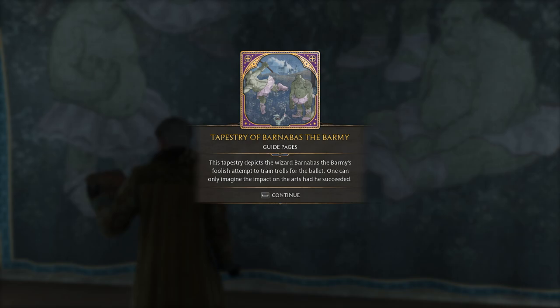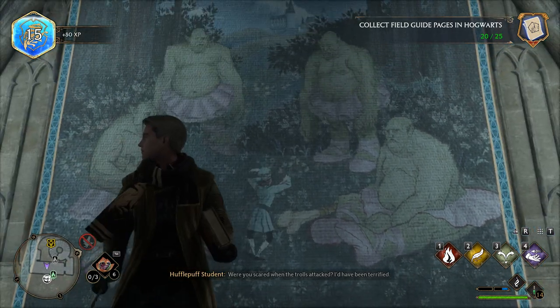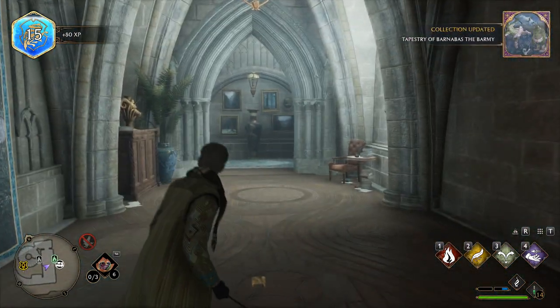Tapestry of Barnabas the Barmy. This tapestry depicts the wizard Barnabas the Barmy's foolish attempt to train trolls for the ballet. One can only imagine the impact on the arts had he succeeded.